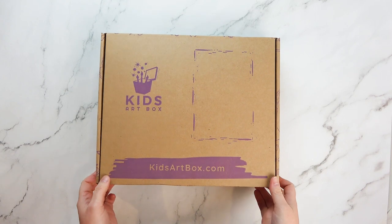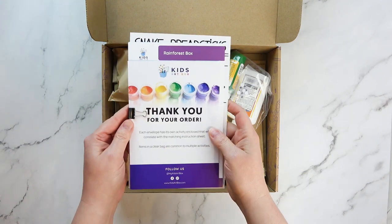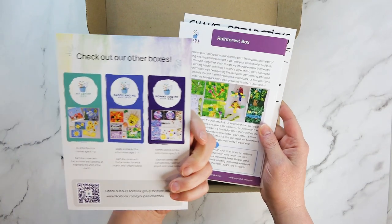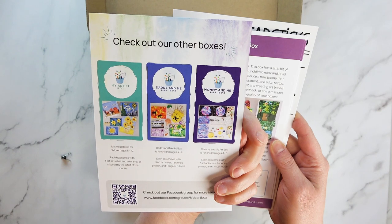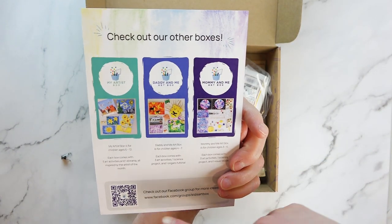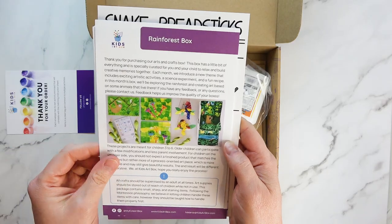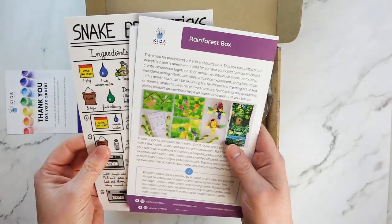Okay, let's open this one up and see what's inside. So we have a little packet here on top that says thank you for your order. And here are some examples of other boxes they've had in the past. And here's a QR code for their Facebook group. And this one is the rainforest box. And here's an example of the crafts that we're gonna see inside. And then here's all the cards with the examples of the crafts, which we'll save to the end.